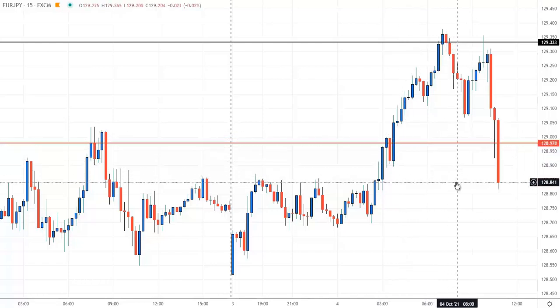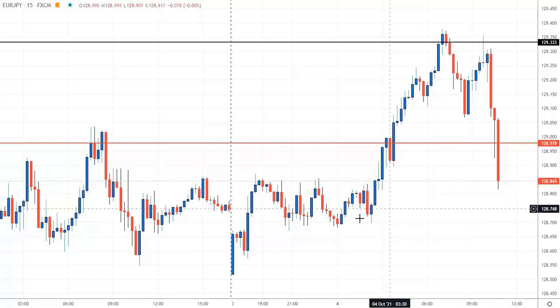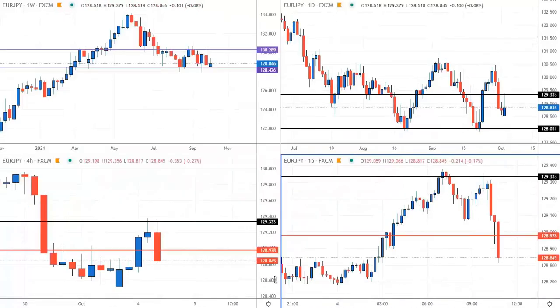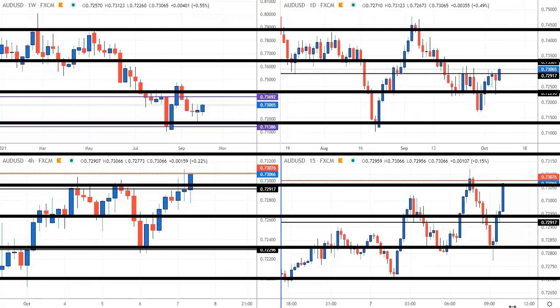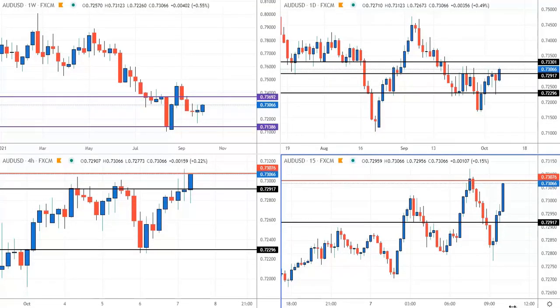And since I cut the recording off, it's now up well over 50 pips. So pretty good trade, working out quite well. Okay, just wanted to add that in.